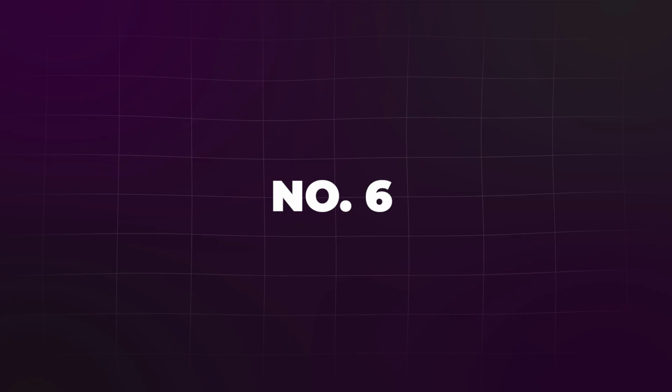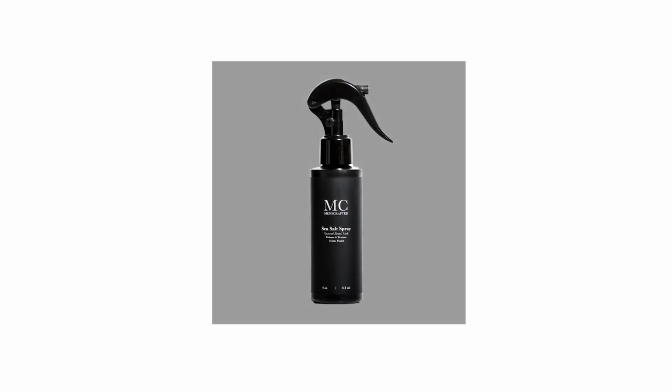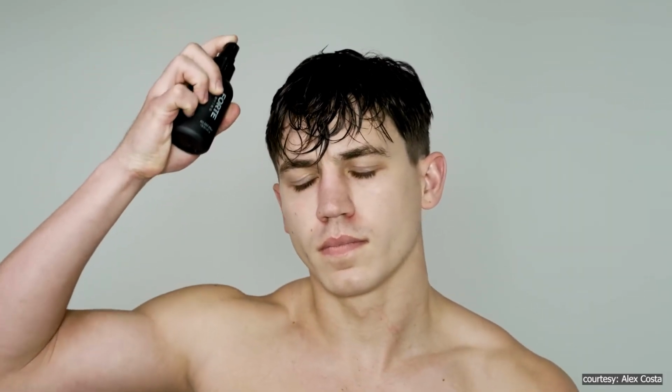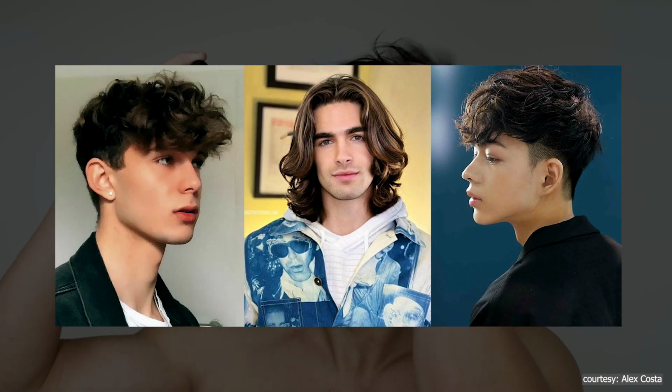Hair clay is perfect if you want to style a messy quiff, a textured crop, or even a relaxed, side-swept look. Number 6. Now, if you're trying to get that beachy, surfer look, a sea salt spray is the best choice. Sea salt spray adds texture and gives your hair a light hold, so it looks relaxed and casual. It can also help make waves in your hair or add some volume if your hair is naturally straight and flat. Sea salt spray works really well for messy, wavy hairstyles, tousled longer hair, or a casual, laid-back fringe.